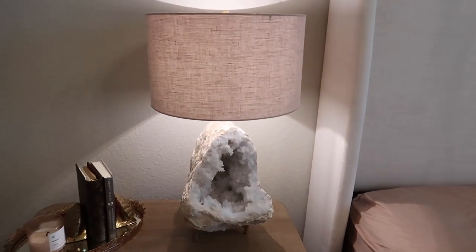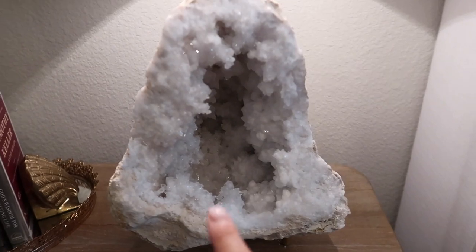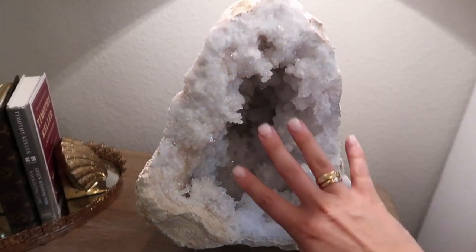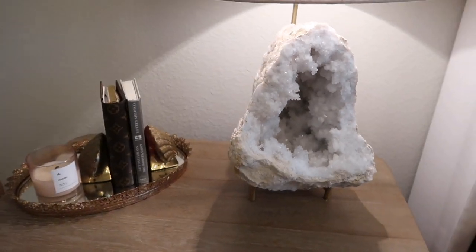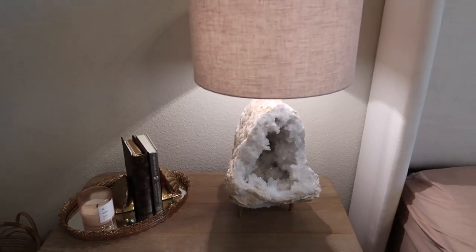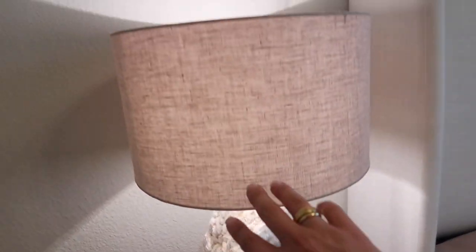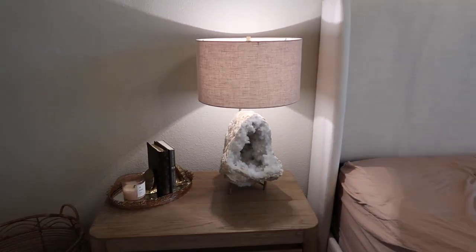They're like the star of my bedroom. So here they are, and they're these geode lamps. To give context with my hand, you can see how big they are, but they're just these amazing crystal lamp rocks, and they sit on this frame, and then it's an oatmeal linen shade, which is absolutely perfect.